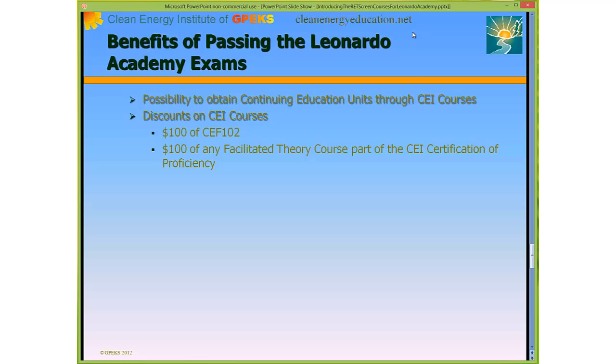And basically for each technology it's a 4-part process where people need to take the introduction course. Normally it's $200, but people that have passed the Leonardo Energy courses introduction will get $100 off. And then people will also get $100 off the facilitated theory course, part of the Clean Energy Institute certification of proficiency course. So for example, if somebody is interested in solar PV certification, normally the introduction course is $200, they would pay only $100, and then after that the facilitated theory course is $700. People will be able to get that for $600.